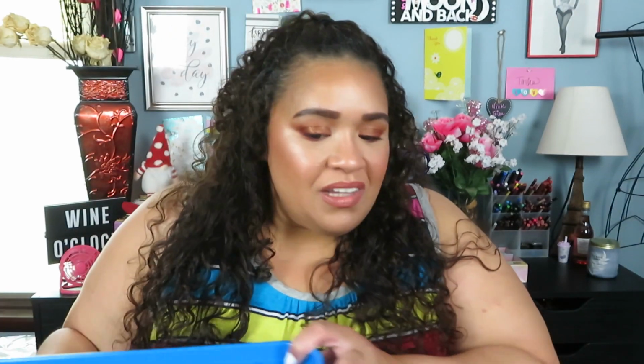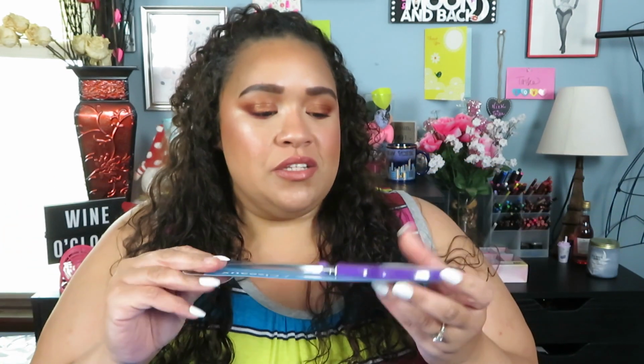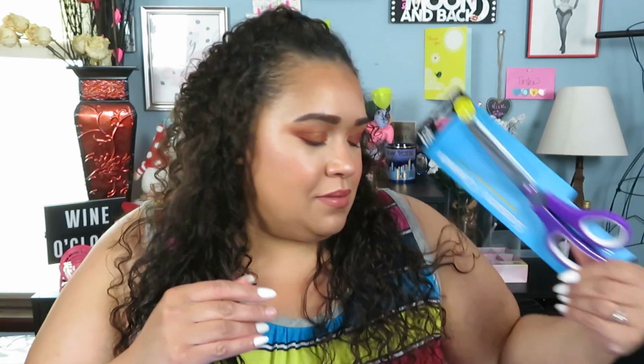So the next thing that I picked up was just a pair of scissors. We don't have very many pairs of scissors in our house, and I feel like I'm always using them for weird stuff. So I just picked up a pair for myself to keep in here. And I can just cut whatever I want with it. And I feel like because they're only $1, I don't have to worry about dulling them. Does that make sense?